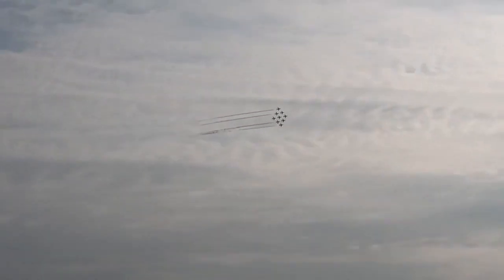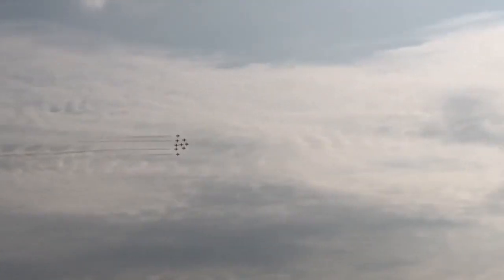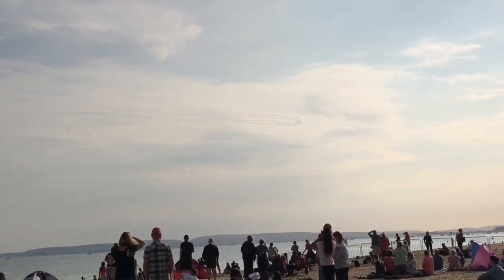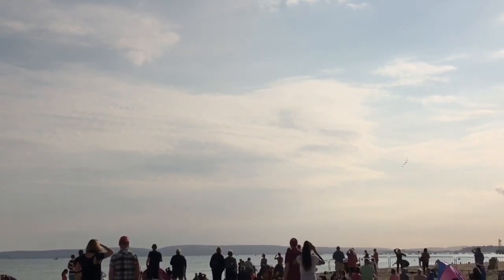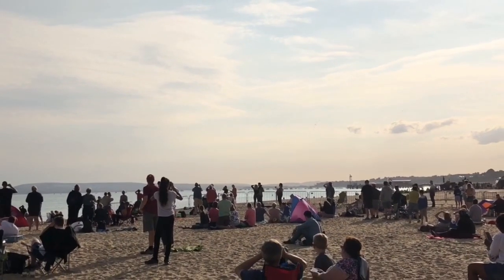As Short Diamond moves to our right hand side, the smoke comes on as the team transitions to the first of our formations representing an RAF aircraft. Currently deployed in the Middle East and on 24-hour duty protecting the skies of Great Britain, it is, of course, Typhoon.